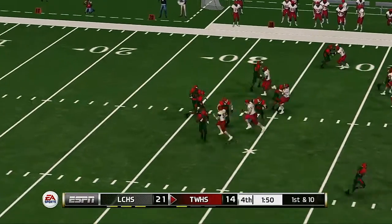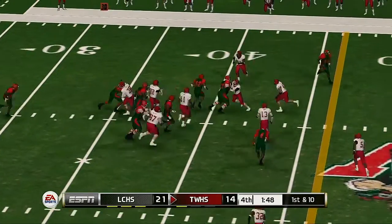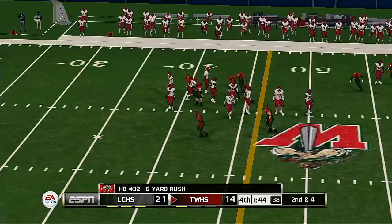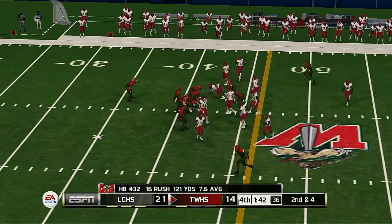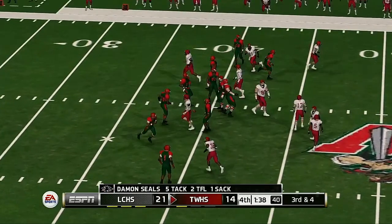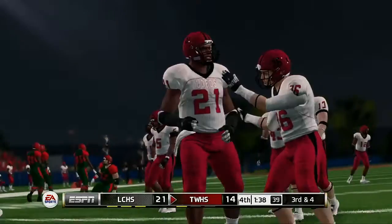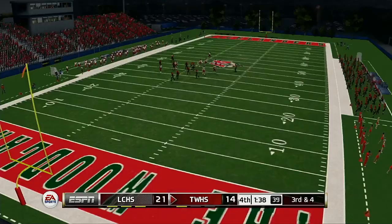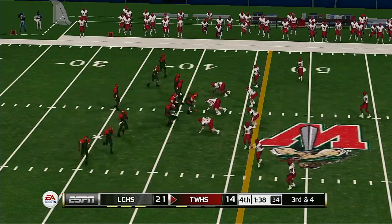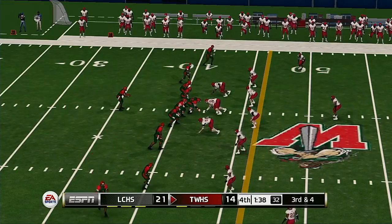Just under 2 minutes in the game. Brought down after a nice run up the middle. That'll make it second and four. Spikes the ball. Third down. So it's third down now, and they're going to need about four. Five wide.